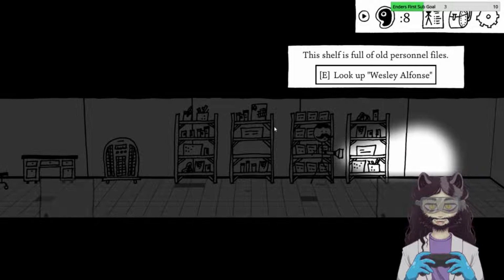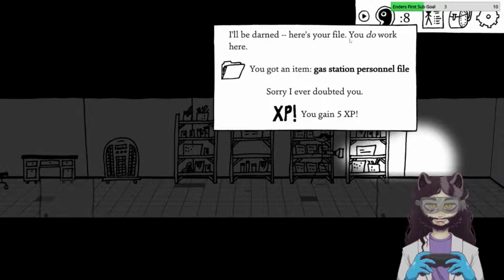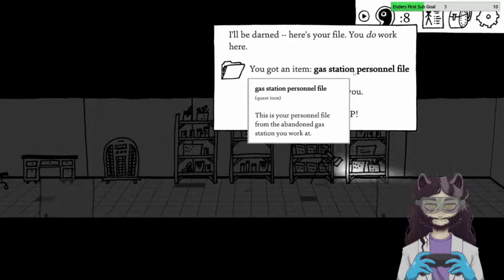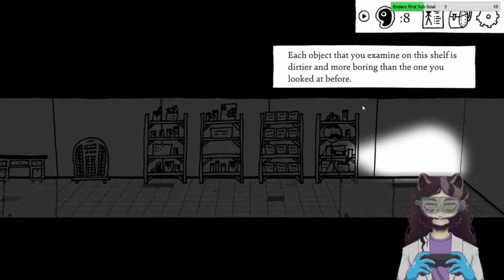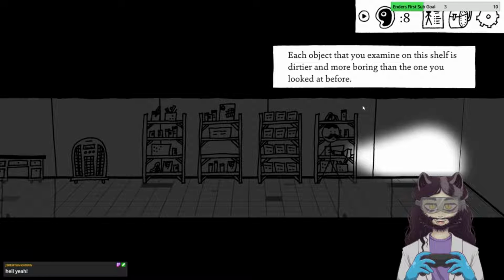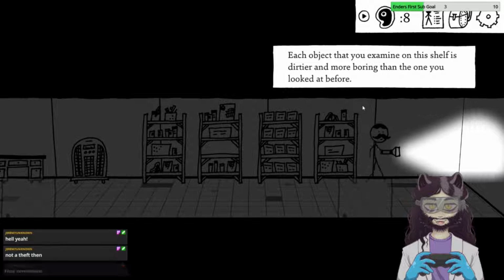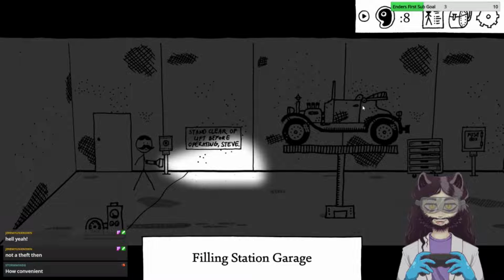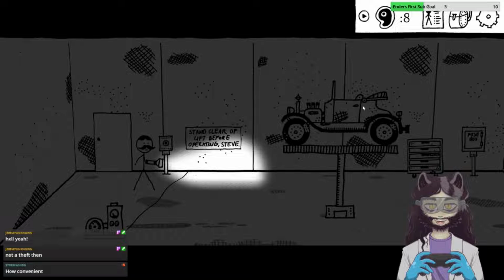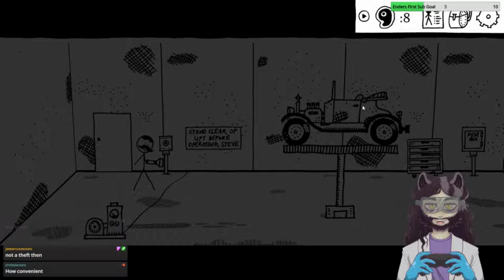The shelf is full of old personnel files. Am I in here? I'll be darned. Here's your file. I do work here. This is a personnel file from the abandoned gas station you work at. I work here. I tried to do a heist, but it turns out I work here. Each object that you examine on the shelf is dirtier and more boring than the one you looked at before. No, I do think me pulling money from the cash register at the location I work at is actually probably worse of a crime.